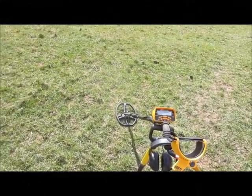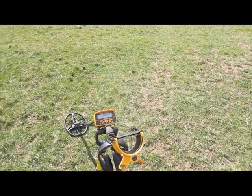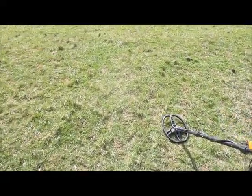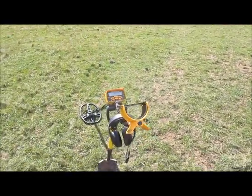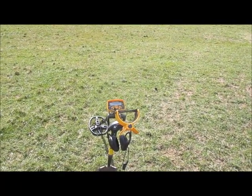Here we are again, back out on another really nice sunny day, still with a very cold wind though. It's Grand National Day today, but obviously not allowed to go down, and didn't bother getting tickets this year, which is a good thing.